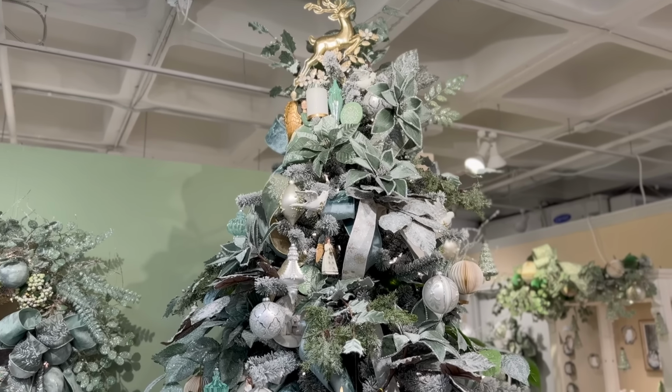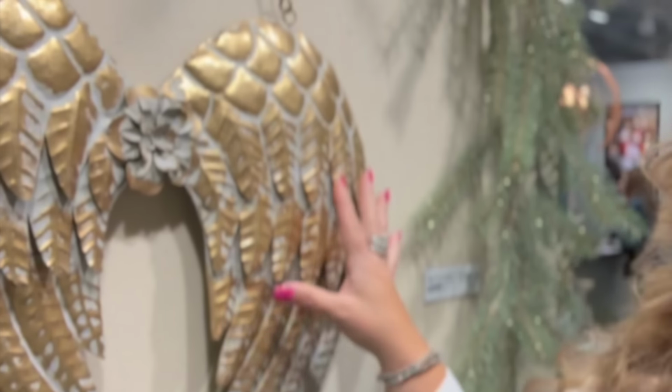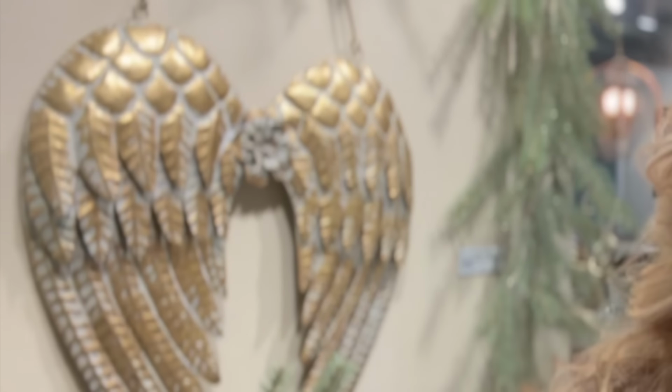Isn't that gorgeous? It's important when looking at Christmas trends to see what items or figurines are stuck inside the trees. Something like these big beautiful angel wings makes the heart really pretty and unusual. So when we start shopping for Christmas, we're looking for those unusual items in the colors and the trends.